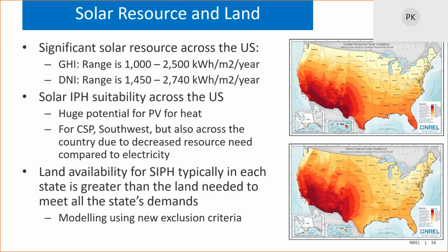So I have the fortune of talking about solar resource and land in the US. Clearly, the United States has incredible solar resource all across the US, as shown in the two images. Those are looking at the global horizontal irradiance, GHI, and the DNI, the direct normal irradiance. As you can see, the range is huge for both GHI and DNI. For example, 1450 to 2740 for DNI.